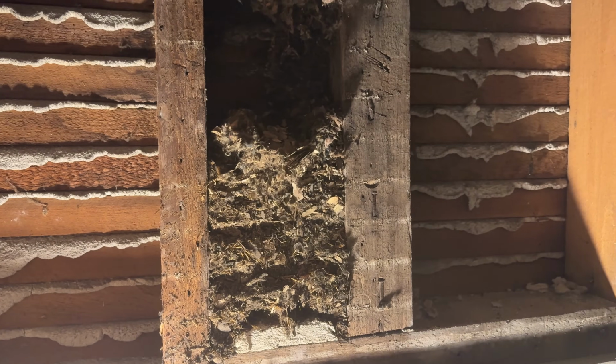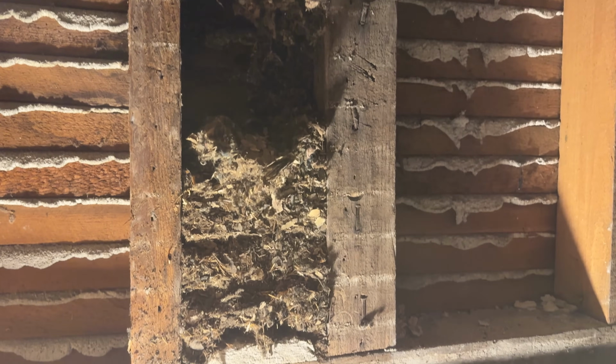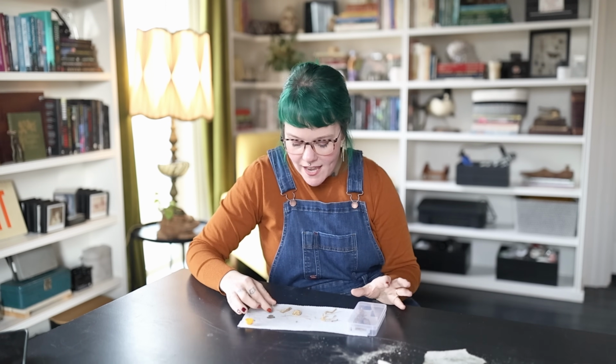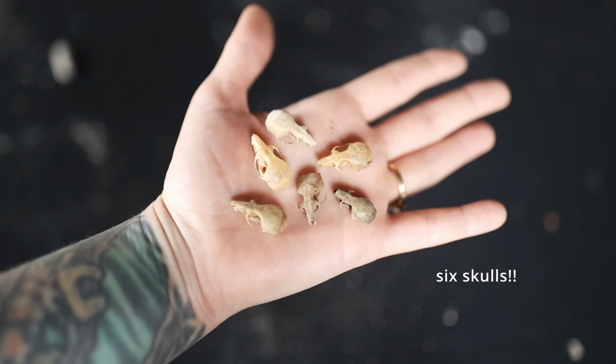Something else I found in the closet was a huge, I want to call it a mouse mansion. It was just a massive nest. It needs cleaned out, so I grabbed a fistful from the middle, and I ended up finding a skull. And I was like, oh shoot, now I have to go through the whole mouse nest. So I went through the mouse nest, and I found a ton of bones, which I have right here, but I found like 5 skulls.